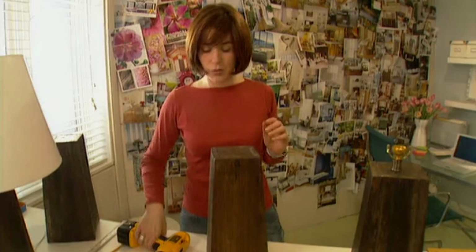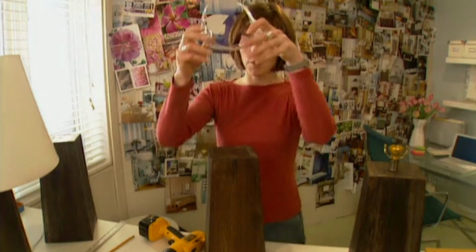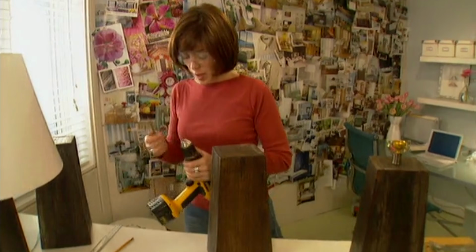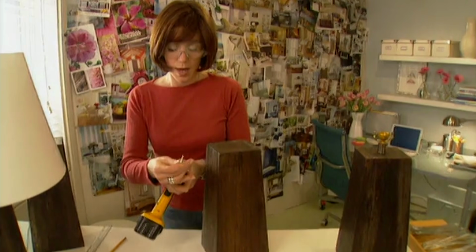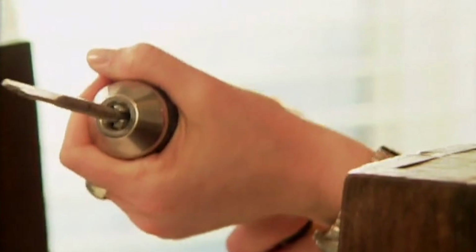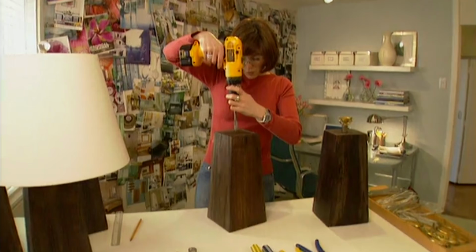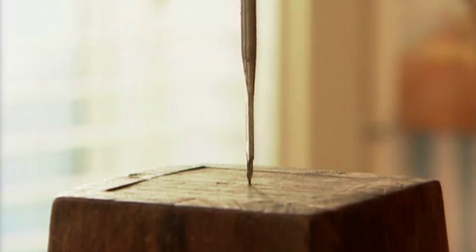The next thing I'm going to do, here comes the power tool part. I'm going to put on my goggles. I'm going to use a 1/2 inch wood spade drill bit and tighten my drill. And then I'm going to drill a hole right in the top.